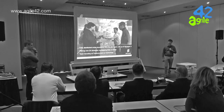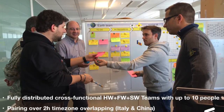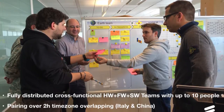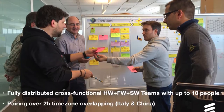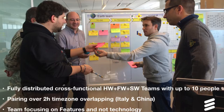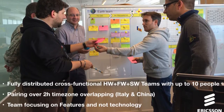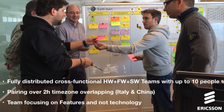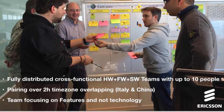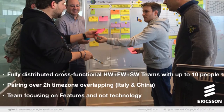So what we did there, very short summary. We started doing some crazy stuff, like having distributed cross-functional teams with hardware, firmware, and software working together, up to about 10 people, okay? They were not fully feature teams, that's a different story. They were not able alone to produce an end-to-end feature, but they were able to integrate hardware, firmware, and software, and we forced them to work in what we normally call a distributed Scrum system.